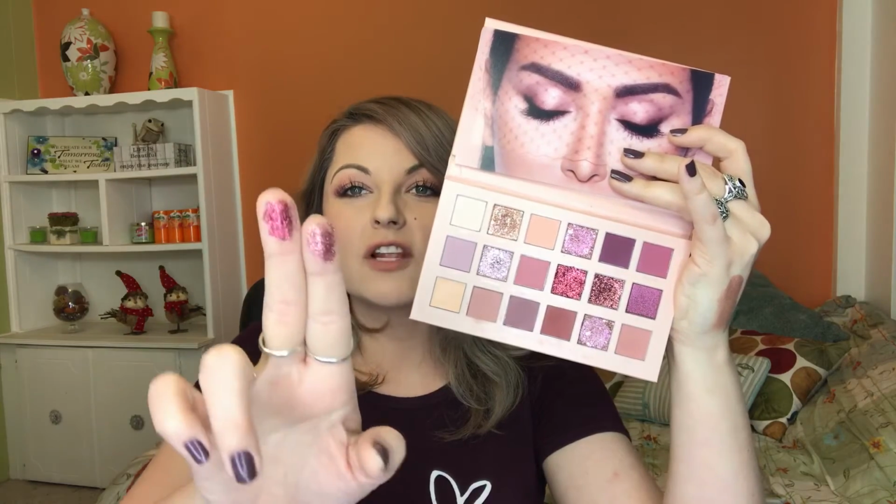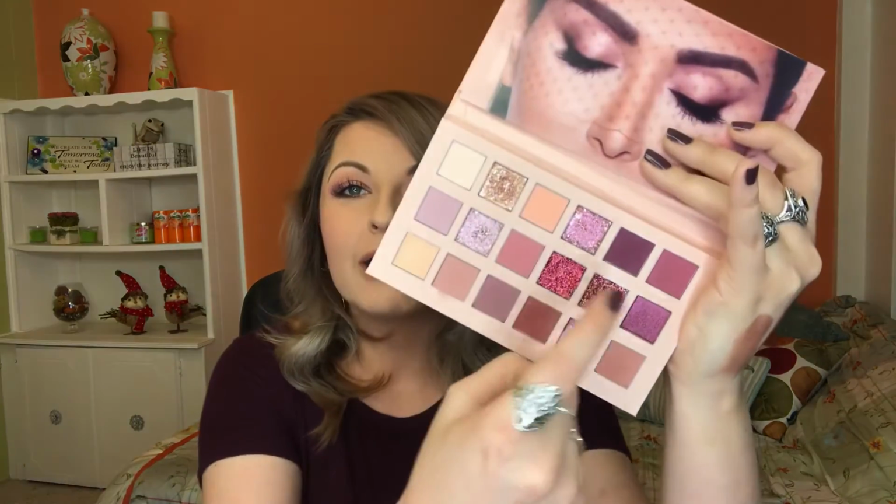And I've been just loving this palette so much. I use this one pretty much on a daily basis if I'm not using the Lolita palette, or if I'm going out, I will pop one of these beautiful shimmer shades. And honestly, if I had to pick between the two, I mean, I love them both, but I would go with the nude palette, just because you have a variety of different textures and colors, and it is more of a neutral palette, so you can wear it every single day to work, to school, or just when you're going out.